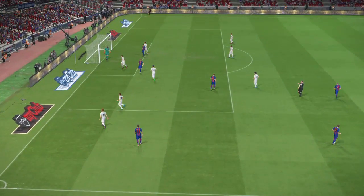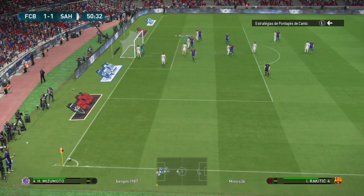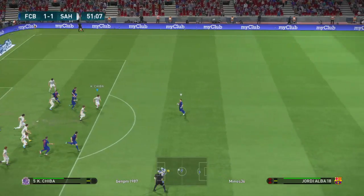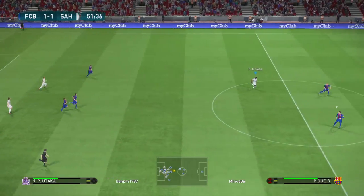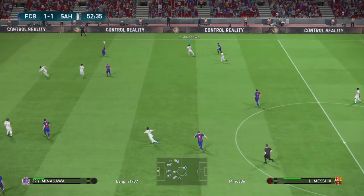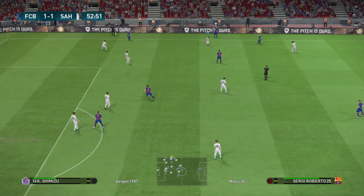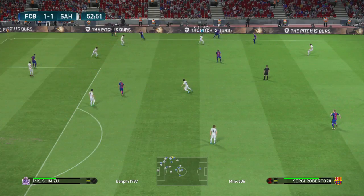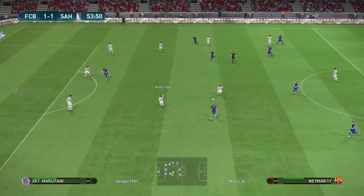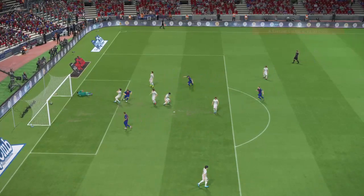Neymar. Deflected behind for a corner kick. Away from immediate danger. Aouyama gets good distance on it. Mascherano tries to get it forward quickly. It's come loose. That'll be a throw. And it's Busquets. Iniesta. Now the pass. It's there!